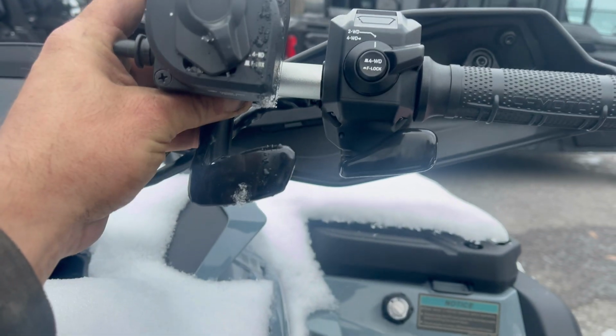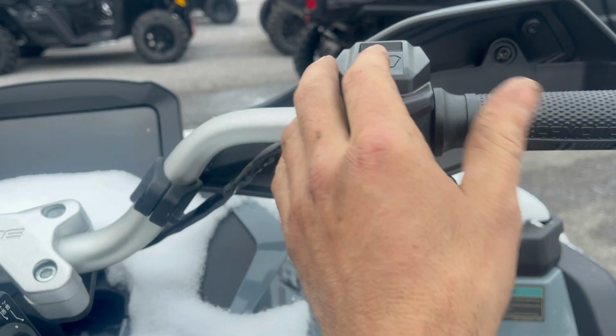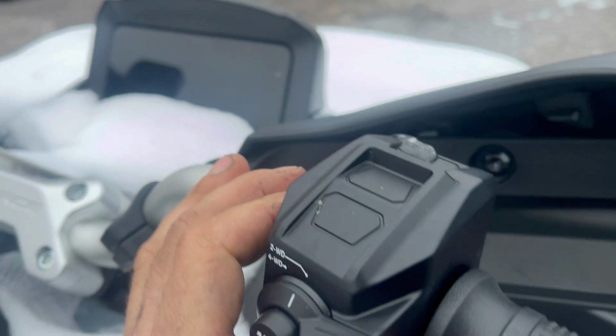And I really like this new one over the old one. It's smaller, it's more compact. The button engagement for the 4-wheel drive is a lot nicer. I like it better. It's a simple spin to 4-wheel drive and then press the center to lock the front diff, and I super like that.